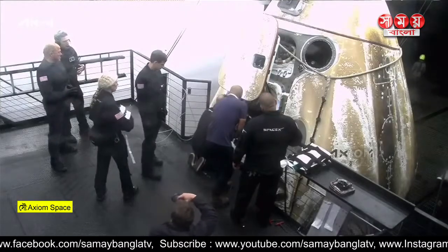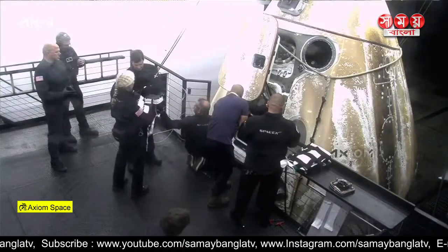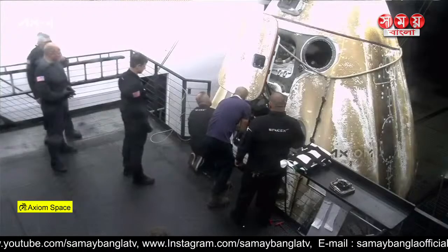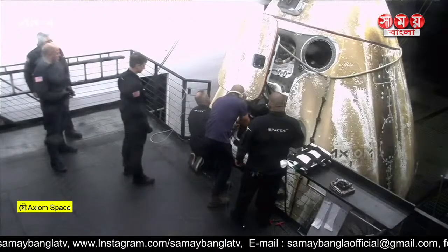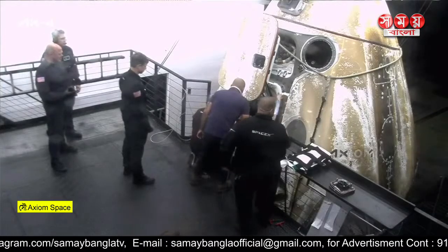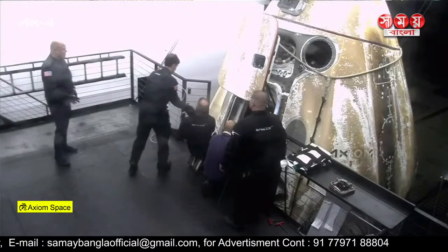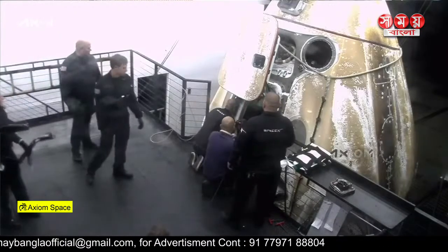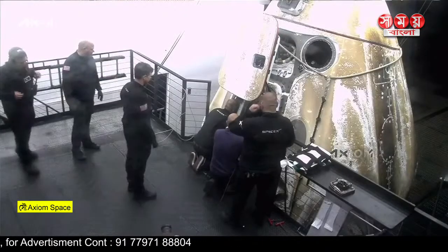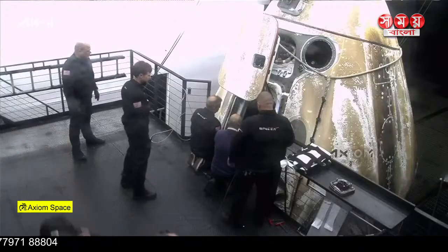You can see the crew is handing out some of their cargo. That looks like the tablets they used throughout their mission. Making it a little easier for the crew to make their way out of the spacecraft as well. Looks like they just removed the footrests. That gives the crew some space to get out of their seats while they are exiting the vehicle.